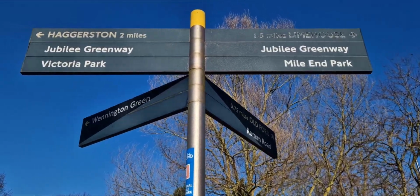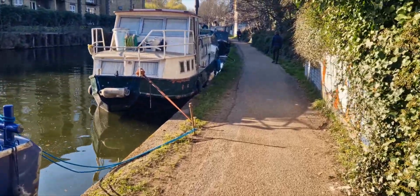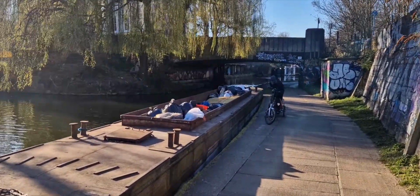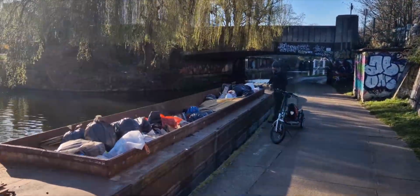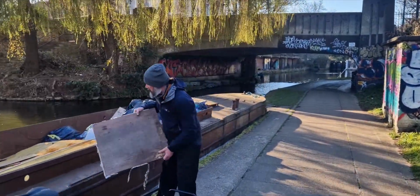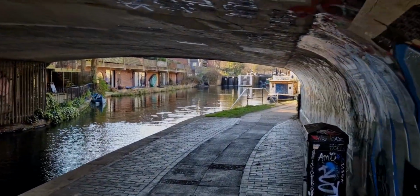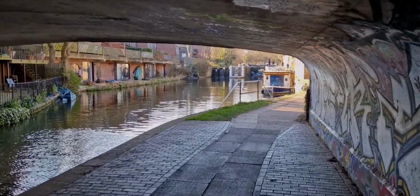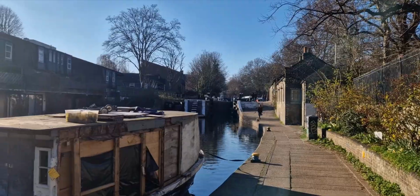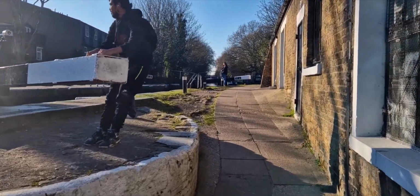There's Victoria Park. As I said, once I get to Victoria Park, I will be headed towards Shoreditch. Assume that's his barge. He's doing a service for the CRT. Certainly lots of rubbish in it, and it certainly smells. There's Victoria Park now coming up, I think. I think that might be the bridge.